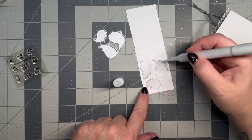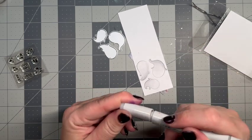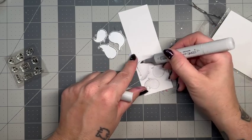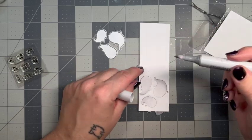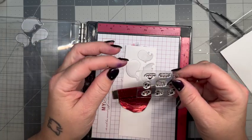What kind of markers do you guys use? Do you use the Copics? Do you use the Olos? Do you use the Ohuhus? Do you use some other brand? I'd like to know what you guys are using and how you like to display and store them, kind of thing.